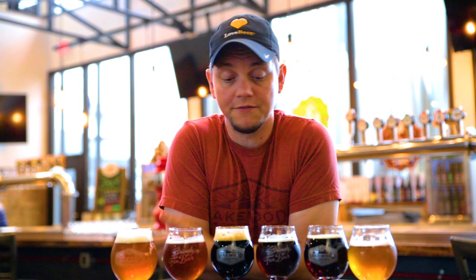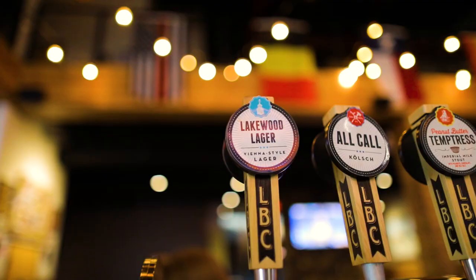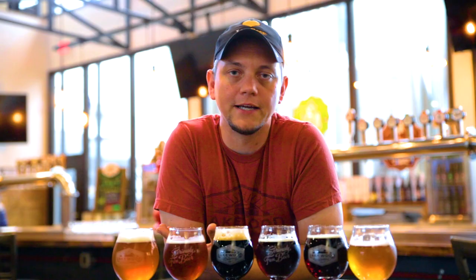The first one that we have here is Lakewood IPA. Lots of citrus notes, 7% alcohol. Just a really well-balanced IPA, not overly bitter, but has a lot of citrus and tropical aroma to it. Second one right here is Lakewood Lager, one of our flagship beers here at Lakewood Brewing Company.